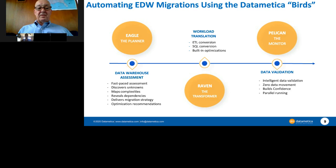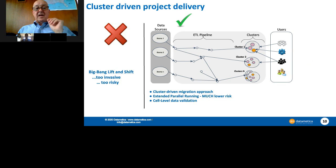the migration. So we avoid this big bang cutover. We break the data sources and the data pipelines and the analytics into these clusters. Clusters are based on users, tables, objects, queries. And then we come up with a migration plan based on that. So it's a cluster-driven migration. We run in parallel for as long as possible or as long as necessary.